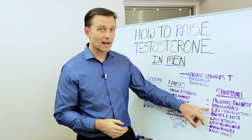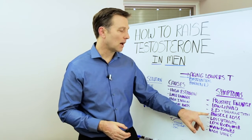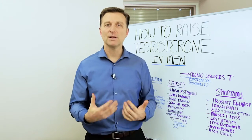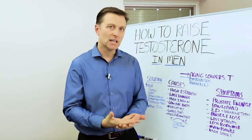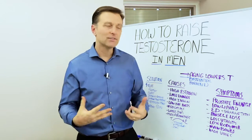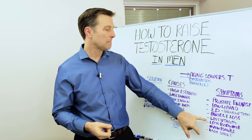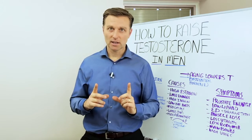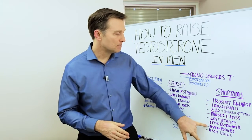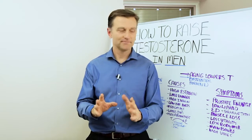Other symptoms: decreased libido, erectile dysfunction, the shrinking testes, muscle loss. It's hard to get muscle tone. You're working out, but you can't get the muscles toned. You start losing collagen, and things start hanging from your body, like breast tissue and the skin. Loss of vitality, loss of body hair, even in the lower part of your legs. Man boobs, higher voice. Other than that, you have nothing to worry about, right?